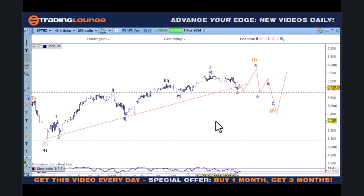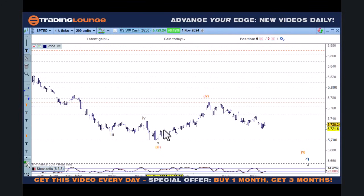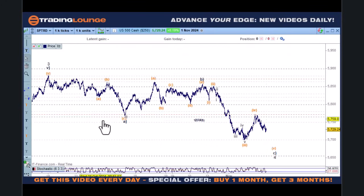Yeah, so that's kind of it really. So we want to have a bit of a look at this here now. So if we just tuck into the 1000 tick area, so we're really drilling in here. So one of the things up here, as I mentioned, this is the top thing up here, I don't really get a nice 5 waves down here. That's the thing here.